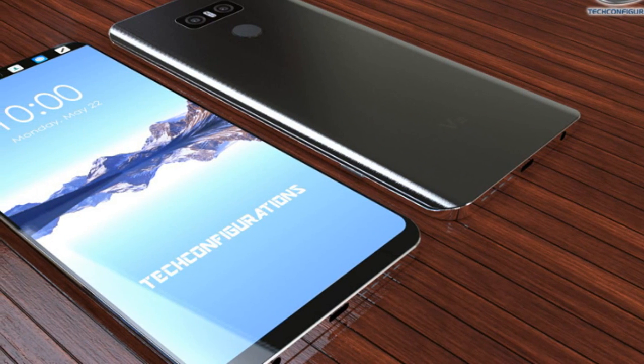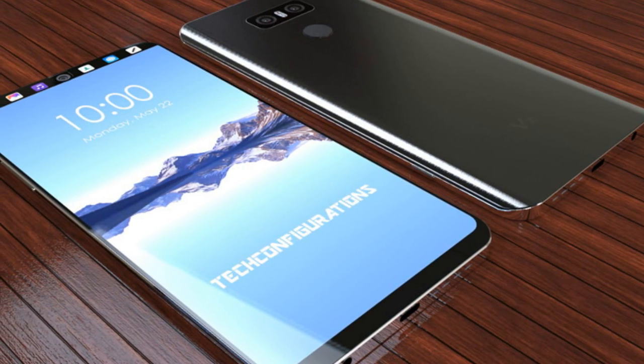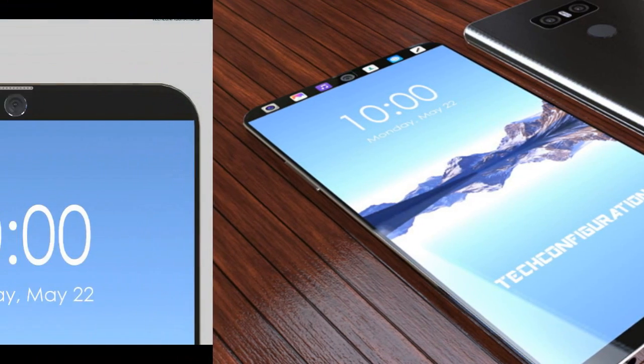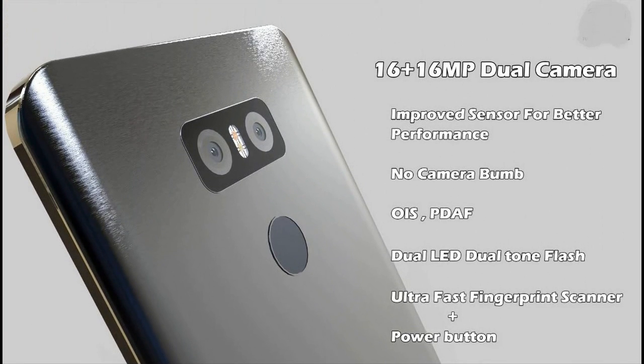LG V30 smartphone concept 2017 based on patent documents. Soon after the launch of the LG G6 with Snapdragon 821, we learned that LG has another smartphone planned with Snapdragon 835, the successor of the LG V20, the real LG flagship, the LG V30.